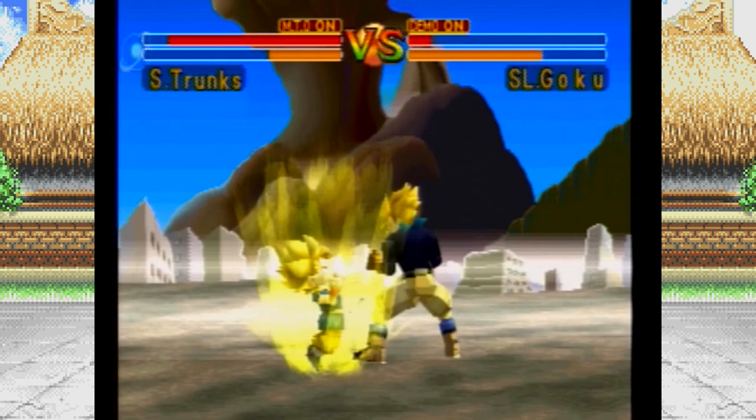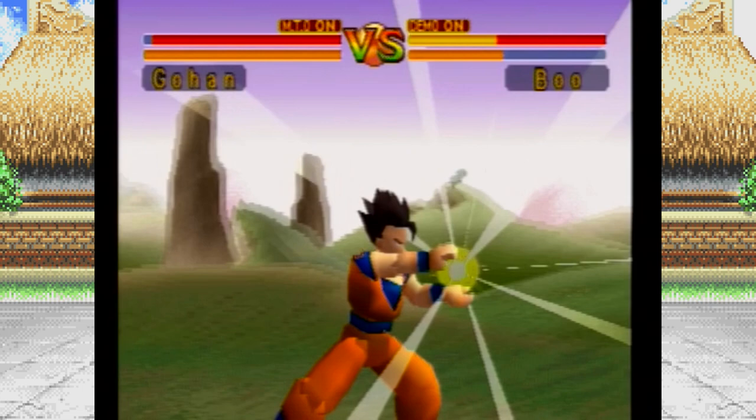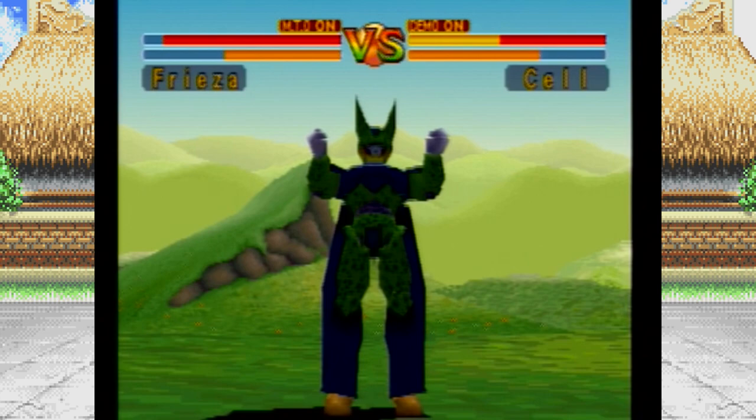The nice thing is that the cinematic key attacks return, and they look really cool. They also have a lot more variation than in the older games, with some characters like Cell doing moves like outward explosions instead of just basic beams.